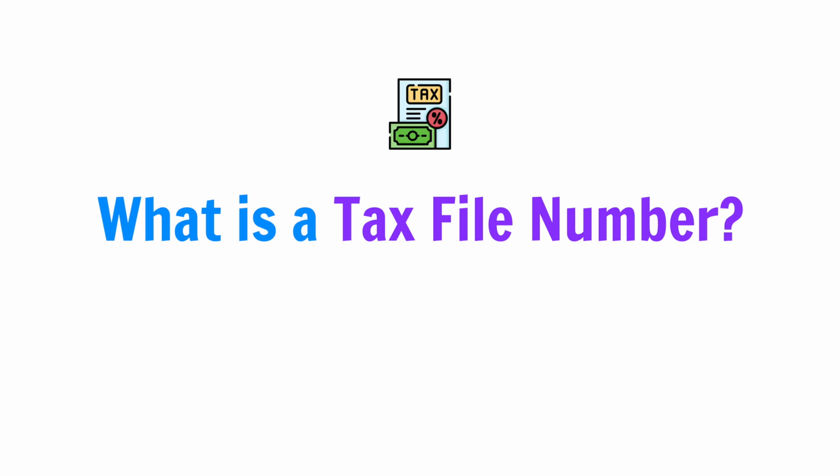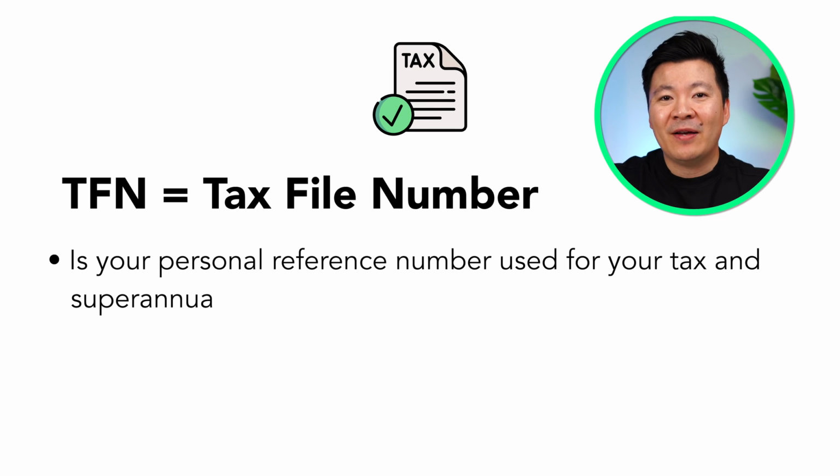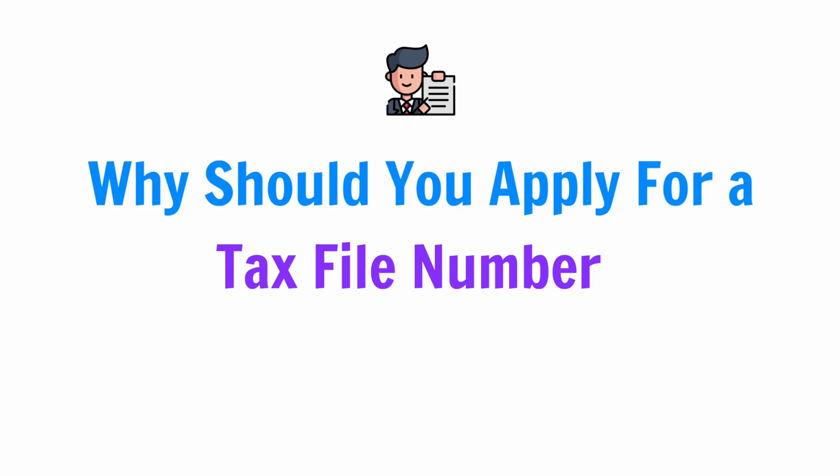So firstly, what is a tax file number? A tax file number, or TFN for short, is your personal reference number used for your tax and superannuation in Australia. It's usually a 9-digit number which will be yours for life. Once you receive a tax file number, it won't ever change even if you change your job, name, or move overseas.